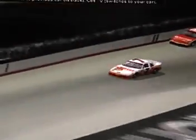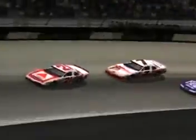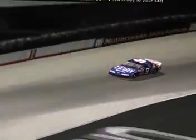Meanwhile, Kyle Sosnowski, he and PJ Williams and Jessica Shelton are going at it. Shelton tries to dive inside of Talley, or I mean of Sosnowski rather. Talley falls back just a little bit, and oh! And Shelton goes by both of them. Shelton's on a roll here. We haven't talked about her any yet today, and she is now up to the 3rd spot.